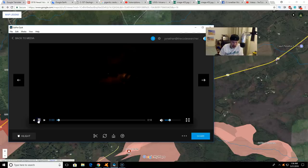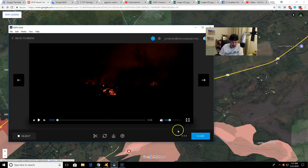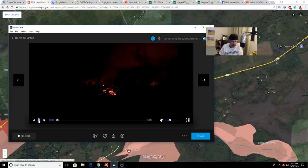It's spreading pretty quick and it's headed right for our mailbox. As you can see, low visibility, it was dark then. And let's look at this one. I did not mean to do that. I'm so tired. All right. See the radio interference on that? I don't understand it.